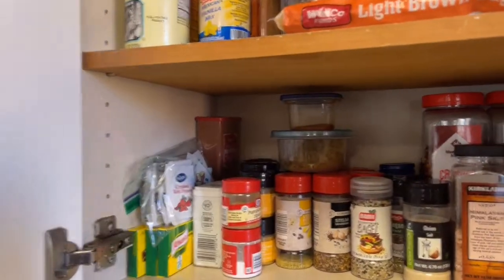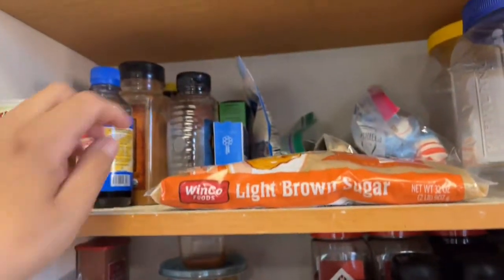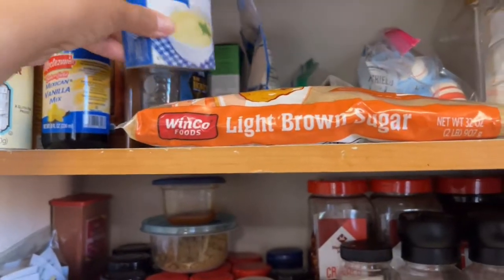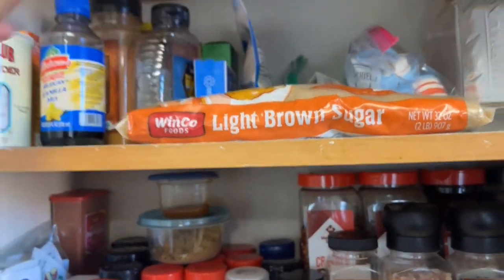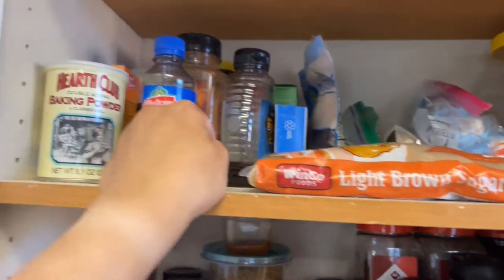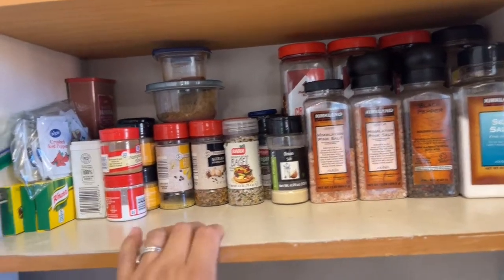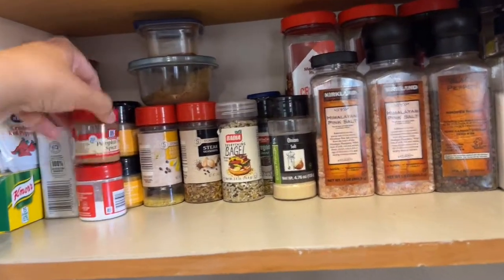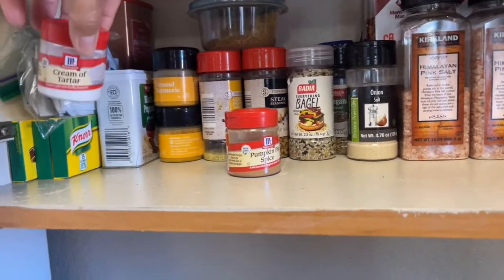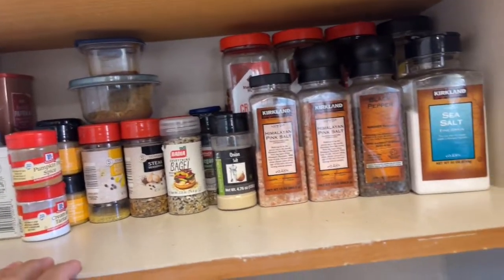I do need more baking powder. I need more of my pudding boxes because this is what I use for chocolate chip cookies. I could use some more vanilla. I definitely need more honey. So now I know more of the spices and stuff. Like, I need more pumpkin pie spice. I'm running low on my cream of tartar. Just these kind of items that we're gonna need.